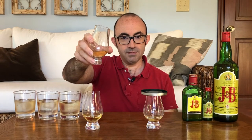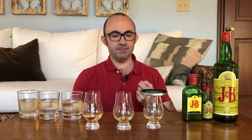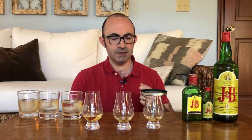1980s J&B. Slàinte. While it has the 1970s type baking spices, there's a whole lot of fresh ginger, watermelon rind, some really tart notes. It does still have this papery, cardboardy note that isn't leaving. The finish is mostly heat and spice.